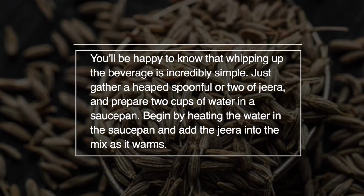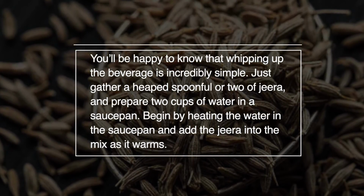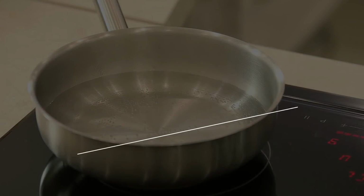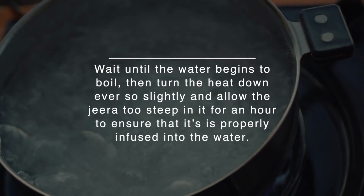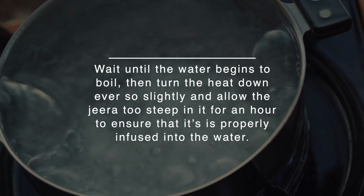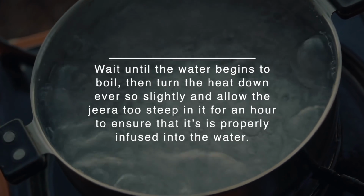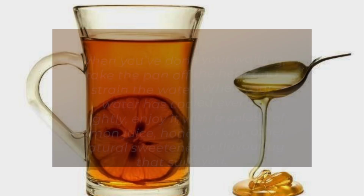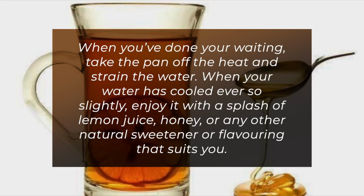Just gather a heaped spoonful or two of JEERA and prepare 2 cups of water in a saucepan. Begin by heating the water in the saucepan and add the JEERA until the mix is warm. Wait until the water begins to boil, then turn the heat down ever so slightly and allow the JEERA to seep in it for an hour to ensure that it is properly infused into the water. When you're done waiting, take the pan off the heat and strain the water.